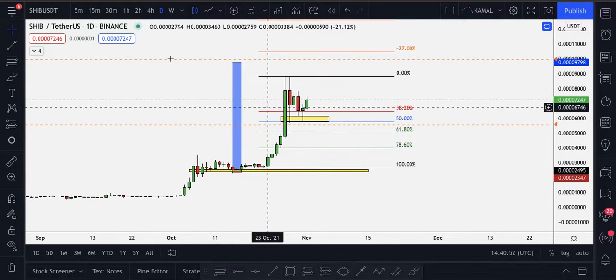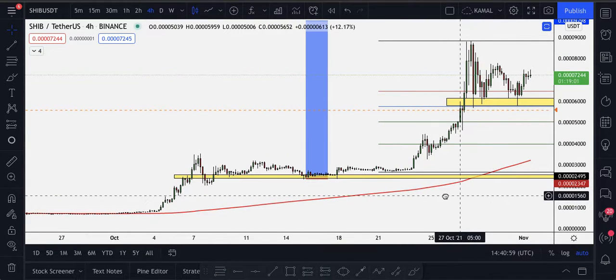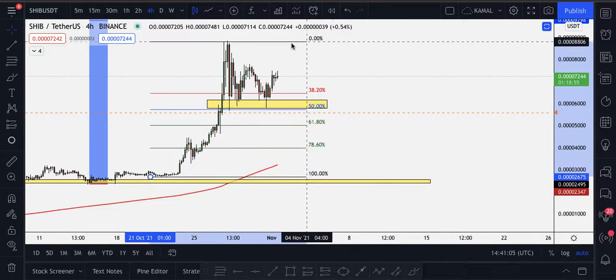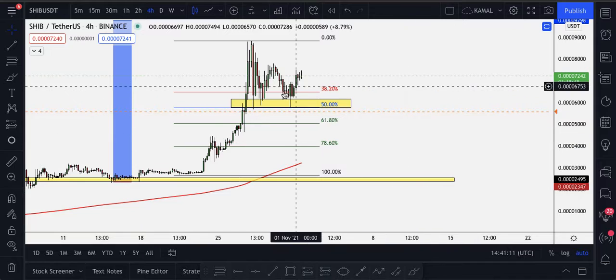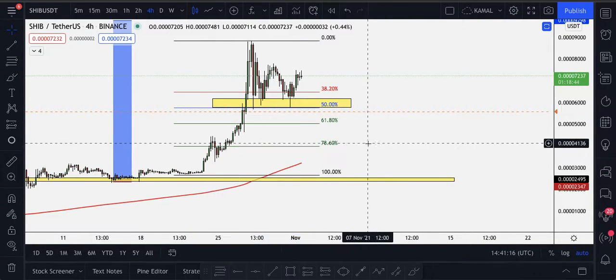Now, if you look closely, let me go down to the 4 hour. Look what we had here: a perfect 50% retracement, and we found support. And this is why I have this right here.